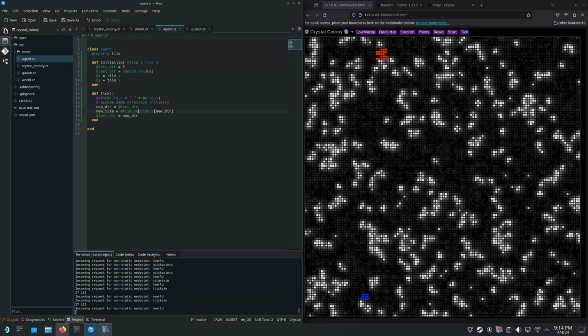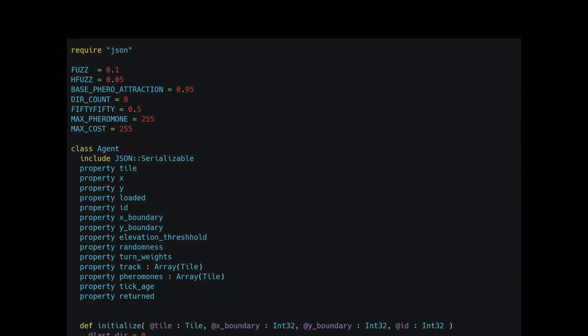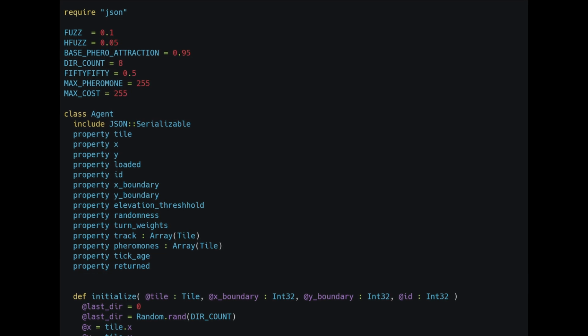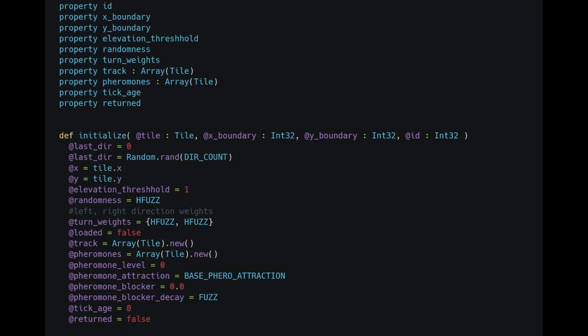Next up, I made the insects, or agents as I called them. Think of them as the colony ants that go out into the world in search of food sources. These agents will travel through the world in search of the target. They each have a set of genetics, or metadata, that controls their decisions.